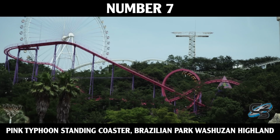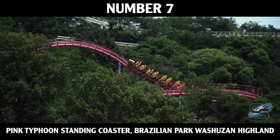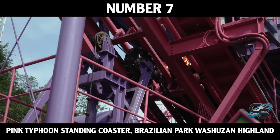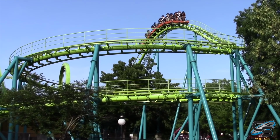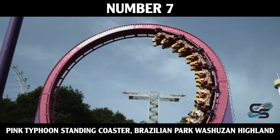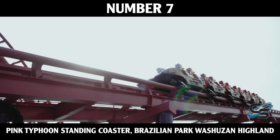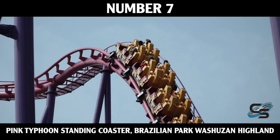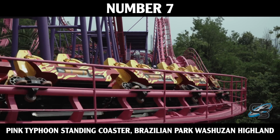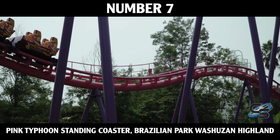And I think the next coaster on this list originally had that idea, but they don't have it implemented, because the number 7 spot is Pink Typhoon Standing Coaster, and the name is not the only strange thing about this ride. If you ever got the chance to ride Shockwave back when it was at King's Dominion, this layout is almost identical. However, that was a TOGO stand-up coaster, and even though standing is in the name, this ride was not operating as a stand-up coaster, but rather had a backwards train. They didn't even have a forwards option. It was very strange. Going through was essentially Shockwave's layout, but sitting down backwards.